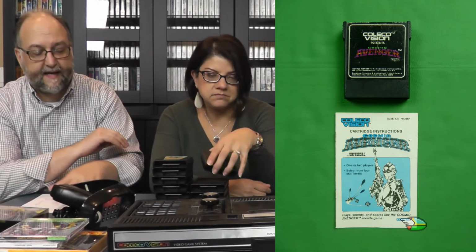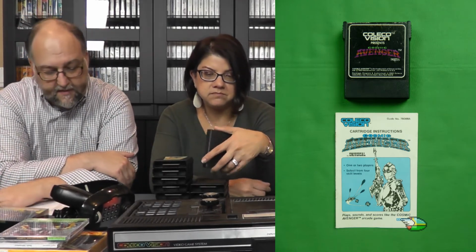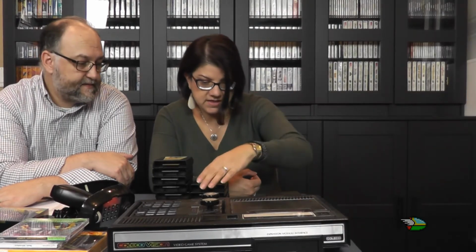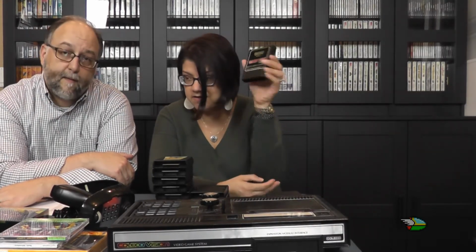We'll talk about what I got when I bought them. So that one was loose. And then we have Defender. Classic Atari game. That one also came loose. Okay. Then we have a Donkey Kong. Pack-in game for the ColecoVision. Label's looking a little worse for wear there. Might have to get an upgrade on that one.